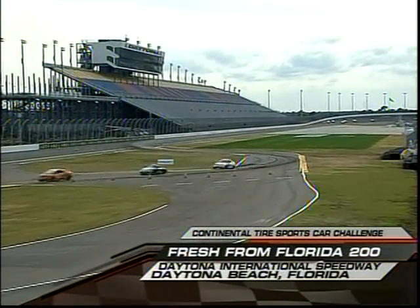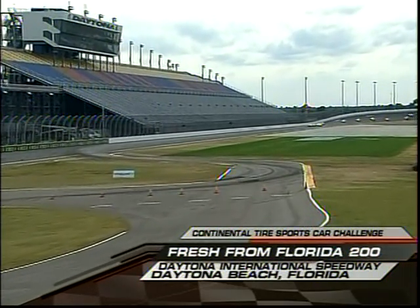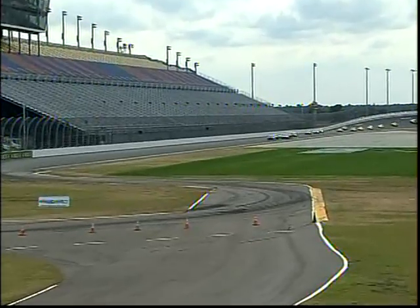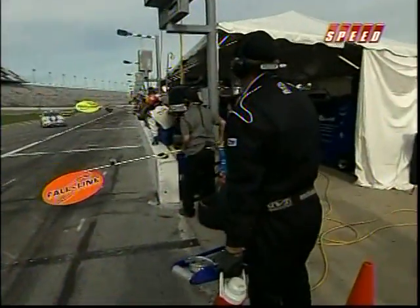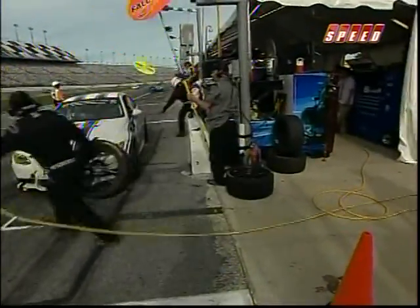The season opening event in the Continental Tire Sports Car Challenge. It's the Fresh from Florida 200, an event we look forward to each and every year because it gets us going in this series. And there's a lot to talk about, not only new teams, new cars, drivers. How about this? Andy Pilgrim has led from start until this pit position.